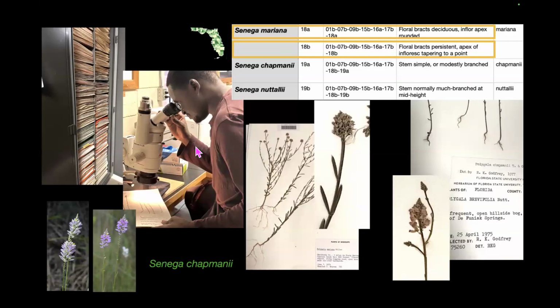So I went to the Florida State University, and there's the herbarium cabinet that has all the Polygalas in it. And they have, this is Benjamin Ajayi, and they have a dissection scope, and you can look at the specimens, and then I can go and look at the other key. This is the key from the atlas, and I can see that it's not just deciduous.